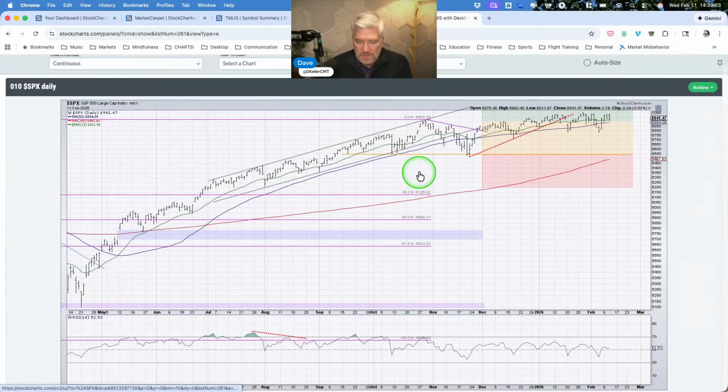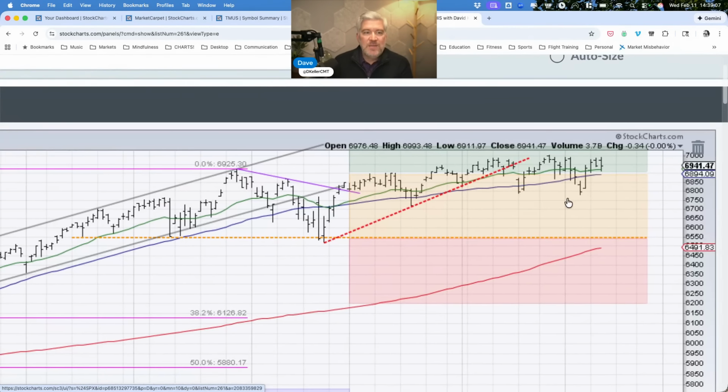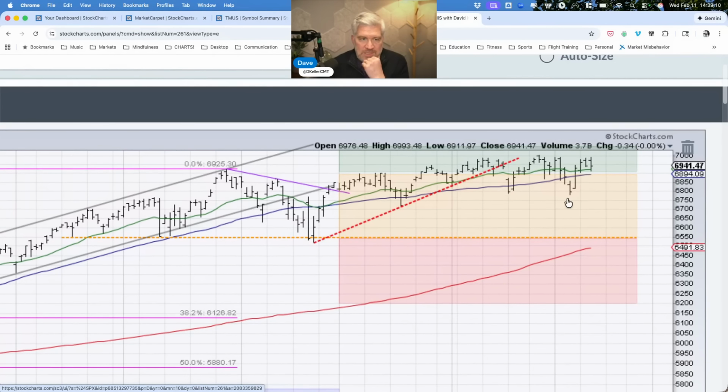All right, let's finish off looking at some charts, shall we? The S&P 500, with today's kind of sloppy, sideways, choppy session, did not get above 7,000 yet again. However, we also did not break down. We remain in that green shaded area, which I would say is the green light area. Anything above 6,900 I see is fine. Anything between 6,900 and 6,550 is okay. Anything below 6,550, I think that's a dangerous situation.